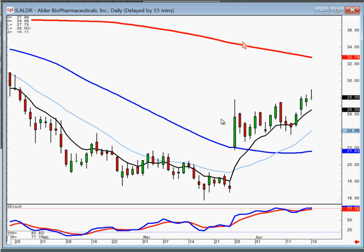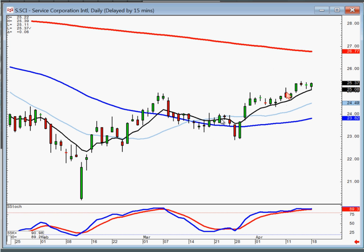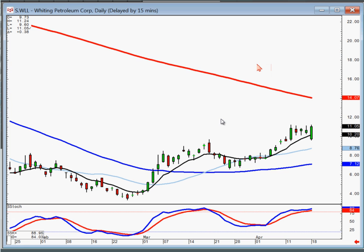Now here's another one, ALDR. Ever since the big gap up move, nice 45 degree. And SCI, same scenario, big move, 45 degree. Anyways, I'm showing you these because anytime you see these big power moves, usually coming out of the oversold area, this is what you expect afterwards, that you're going to be traveling in a 45 degree trajectory after that. And very simple at that point is that you stay long as you stay above the T line. Whoops, we did Whiting, again, opened up positive.